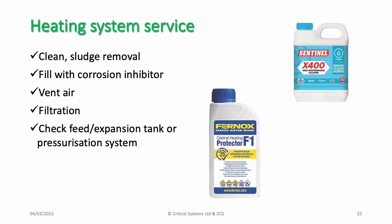The distribution heating system also needs service, and it may periodically need cleaning and sludge removal. It should be filled with a corrosion inhibitor. You may need to vent the system, particularly radiators, to ensure they're full of water, not air. And you may want to clean or add a filter if it's not installed, and check the feed and expansion tank or pressurization system and make sure that it's working correctly.